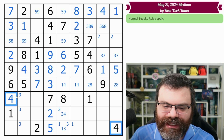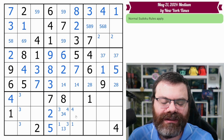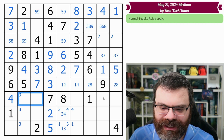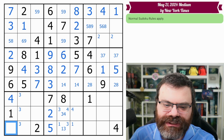Now we want to rescan this band, right? So we get the 4s in here. That puts a 4 in one of these 2. Doesn't do anything else immediately. It didn't cause a row or a box to be 4 or fewer. It didn't fill a box row. We do see it caused this column to be down to 2 digits, so we're just going to immediately do the 5, 8.